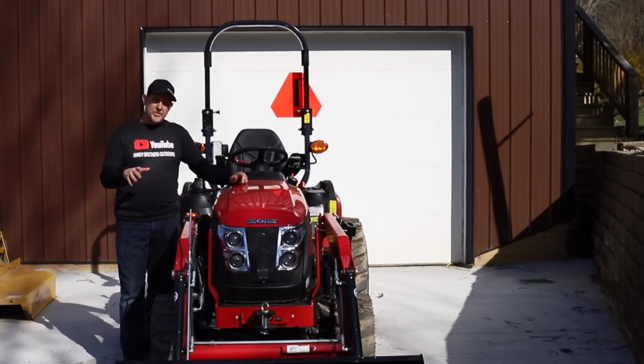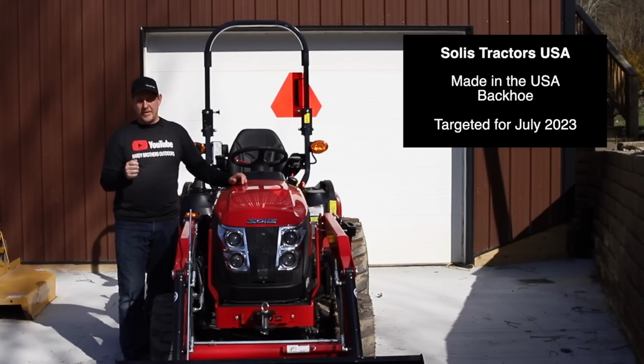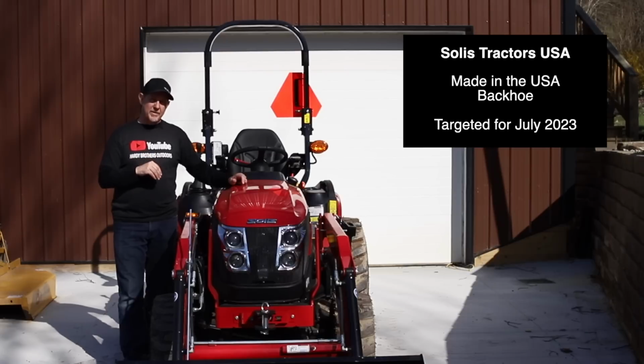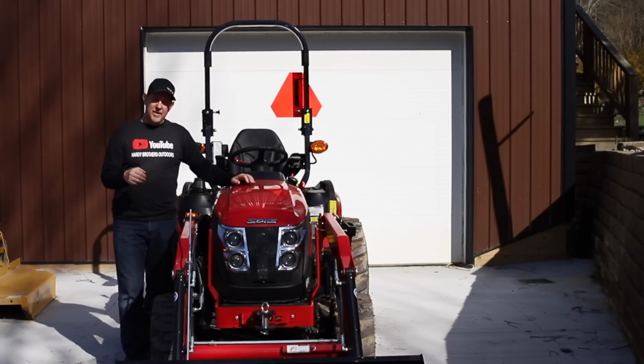So another common question, and one that I'm anxious about as well, is can you get a backhoe for this tractor? And the answer is yes, you can, but not yet. Coming soon, there will be a backhoe that is manufactured here in the U.S. specifically for the SOLIS tractor. I want to say that that's going to be available here sometime in the July timeframe, and that's going to enable a 6.5 foot depth digging capability.